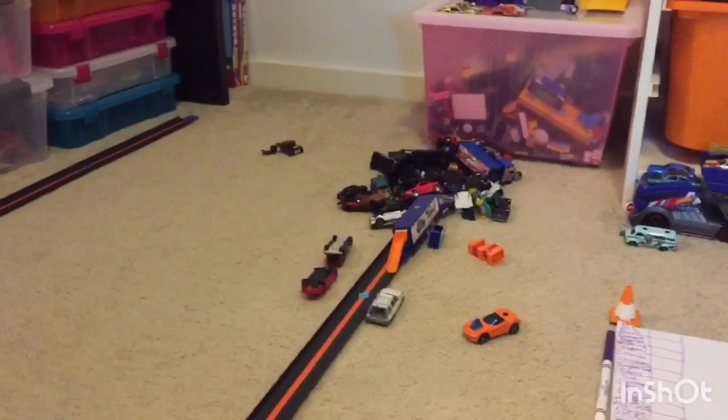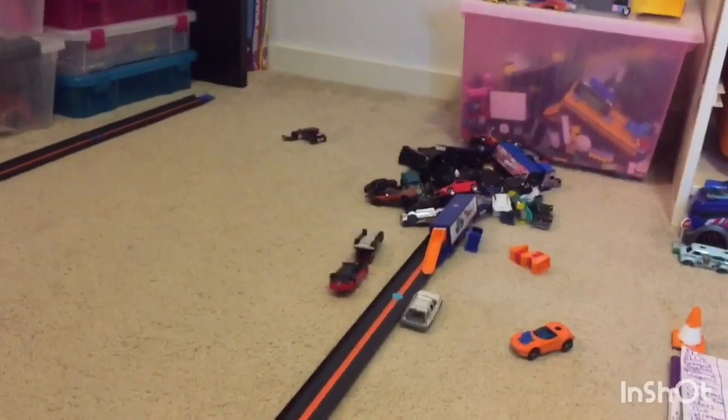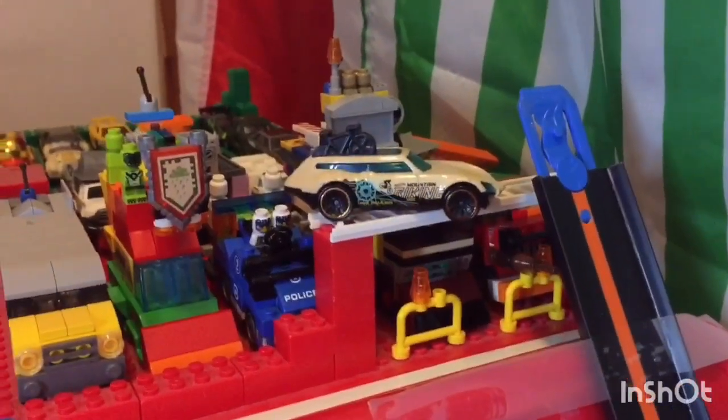The Camaro yeets off the ramp, actually sort of prevents it, but then flies off of it anyways and goes over upside down. That's going to be a loss for Indigo. Here comes Tour de Fast.